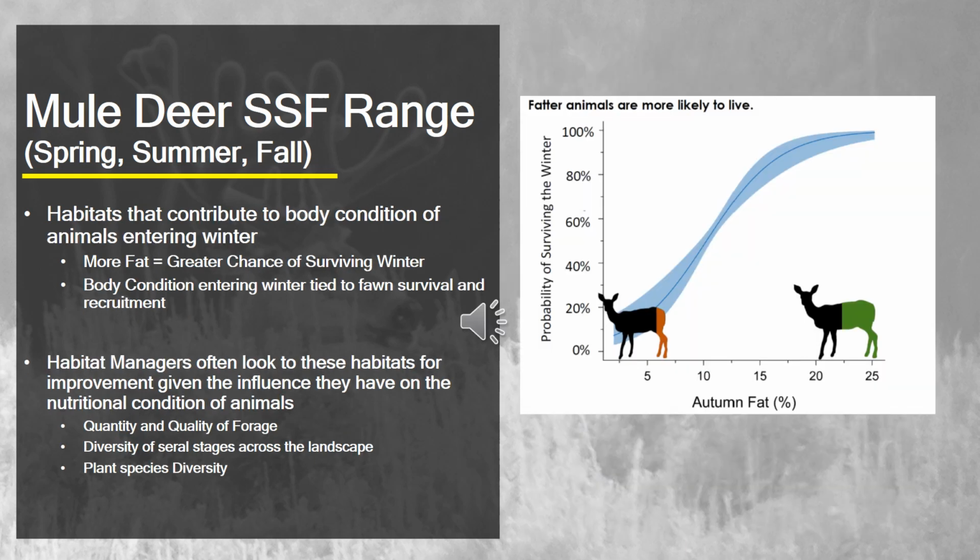It is a good thing that most projects have occurred within these habitats, since we know that the more fat animals have entering winter, the greater chance they have at surviving the winter. And these habitats throughout spring, summer, and fall are where deer and other animals are accumulating those fat reserves. As managers, we often look to these plant communities for opportunity for improvement, such as increasing the quantity and quality of forage by creating early to mid-seral plant communities, given their influence on the nutritional condition of animals.